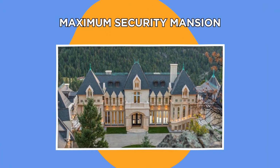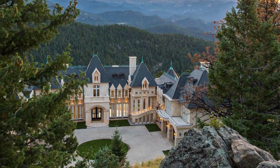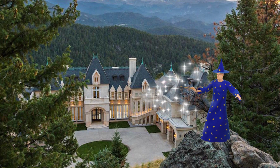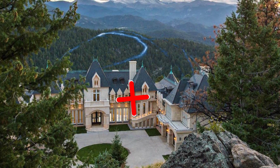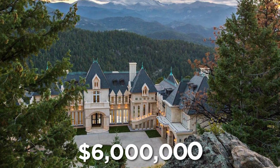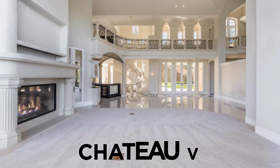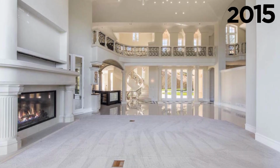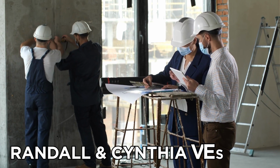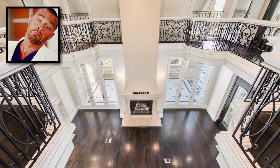Maximum Security Mansion. In the hills of Evergreen, Colorado, there lies a beautiful fairy tale castle with a magic protection spell. Well, it's not quite a magic spell, but with security features valued at $6 million, it's pretty darn close. This is Chateau 5, a 21,000 square foot mansion designed and built in 2015 by Randall and Cynthia Veselka. And boy, do they have a lot that needs protecting.